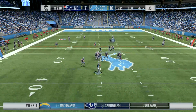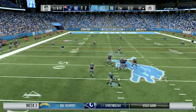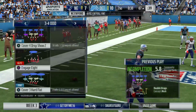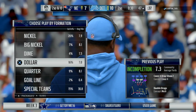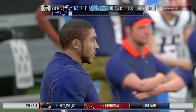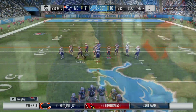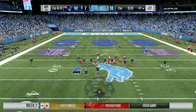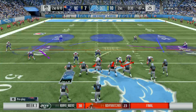After the interception, here's Stafford. He couldn't quite hold it. Got hit. Ball pops out. Incomplete. Even without a ton of pressure in his face, it just shows how difficult it is to pick apart his own defense. Those guys are sitting back, and they're not playing receivers as much as they're playing the eyes of the quarterback and when he delivers the ball.